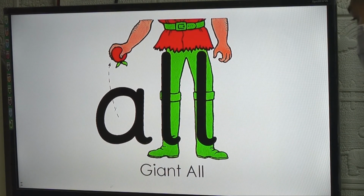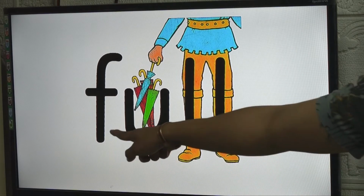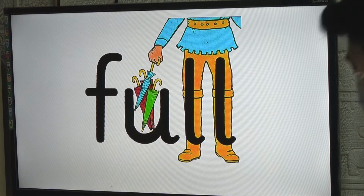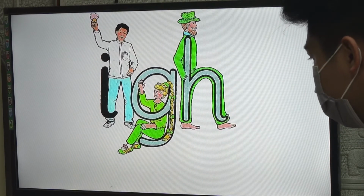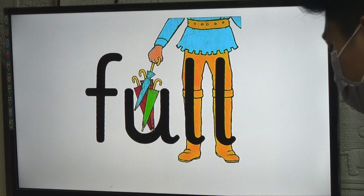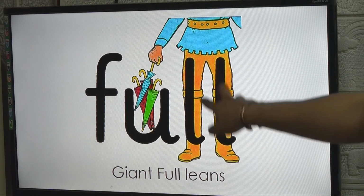Alright. So for today, we're going to meet a new friend, okay? A new giant, right? And his name is Giant Full. Now, sometimes Giant Full can fall down, okay? So we don't have the photo of him falling down. Alright, so sometimes Giant Full can fall down because his legs get so tired, right?